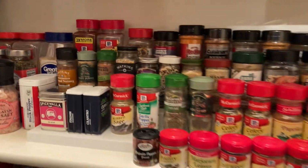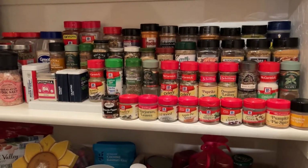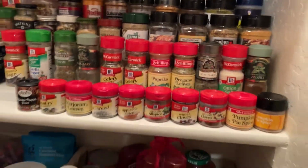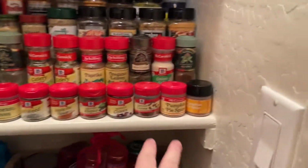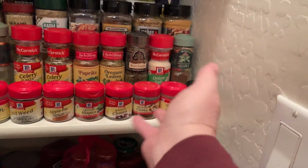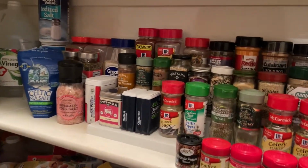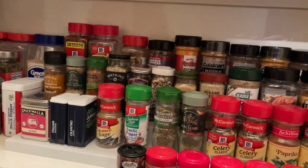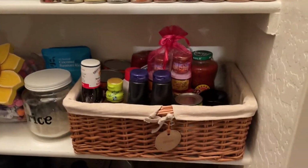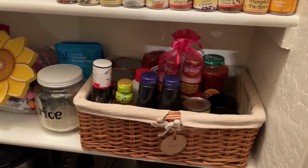Then this is a lot of spices, but I went through and I only have a couple duplicates like these, but I got them both at the same time because they're hard to find. Other than that, I don't have a ton of duplicates. This one's almost empty and this one's brand new. So anyway, who cares? But that is a lot of spices, but I do make everything from scratch. So that's why, unless we eat out, which is what we're doing tonight. Chipotle will be here momentarily. Then this is just sauces, jams, that kind of stuff.